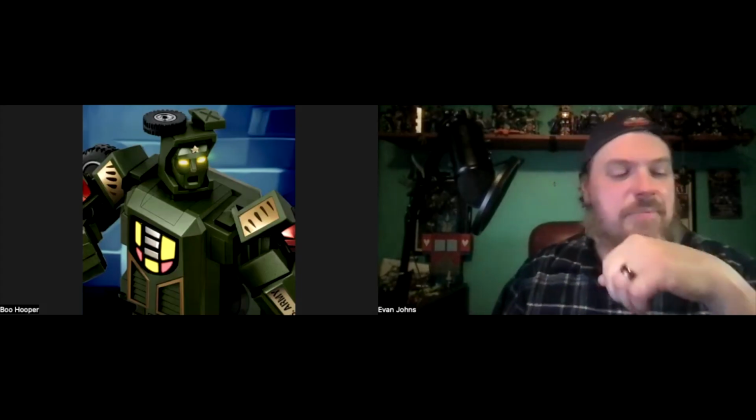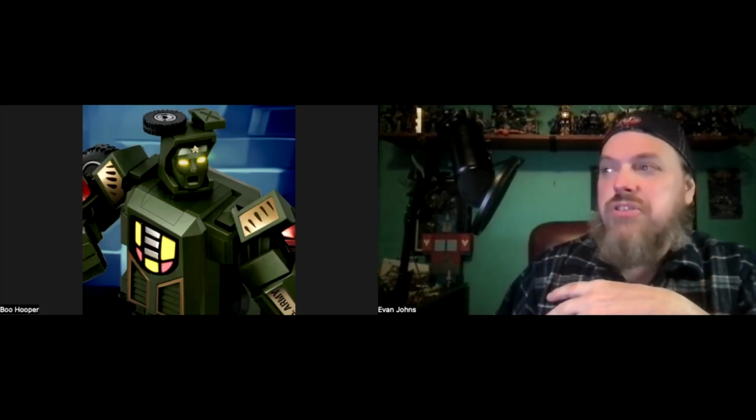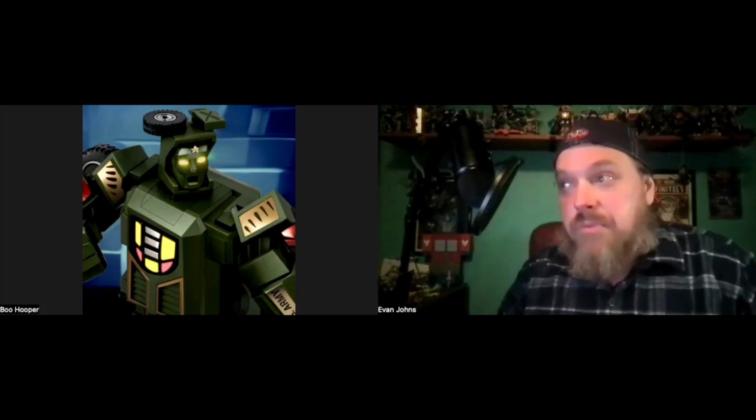Grimlock's like looking at his stump. He's like, huh. But because Grimlock's head doesn't have a lot of expression, you don't know what he's thinking. But you see the red spiky things behind him. He's pissed. Yeah, real mad.